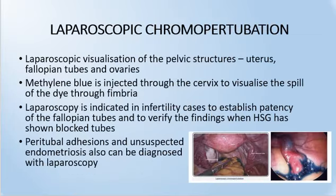The next is laparoscopic chromoperturbation. It is a visualization of the pelvic structures: uterus, fallopian tubes, and ovaries. Methylene blue is injected through the cervix to visualize the spill of the dye through the fimbria, as can be seen in this picture. It is indicated in infertility cases to establish patency of the fallopian tubes and to verify the findings when hysterosalpingography has shown blocked tubes. Besides that, one can see peritubal adhesions and any unsuspected endometriosis. That is the advantage of laparoscopic chromoperturbation.